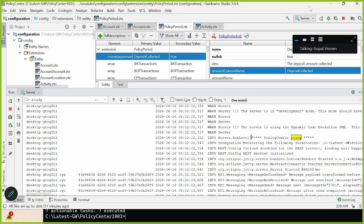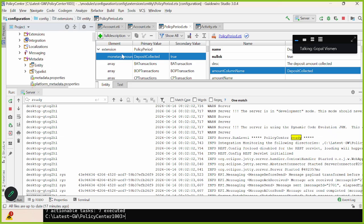So that's why Guidewire people have given two folders. One is for metadata and another one is for extension. These files are read only. Even if you try to change them, they won't be changed.